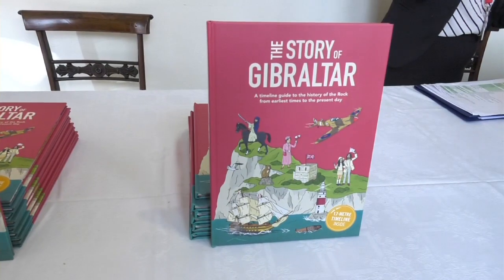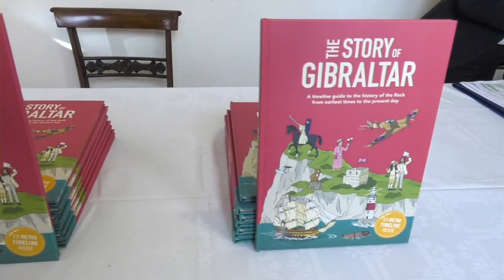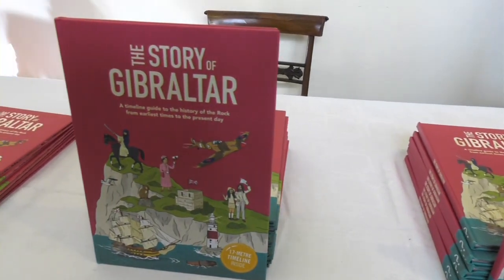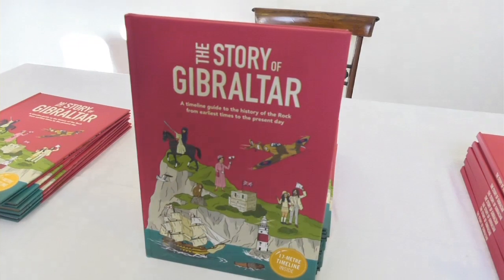Bookshops always have to think, what shelf am I going to put this book on? With the illustrative style that we've used, we've tried to make it as accessible for people as possible. So people will, in its sort of vanilla form, think of it as a children's book, but it isn't really just for children. If you haven't got very much time, if you don't want to read a big long book about Gibraltar, you can get all the highlights in this simple package, and very visually.